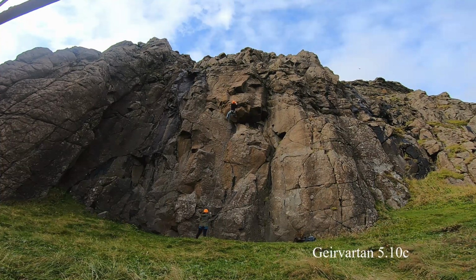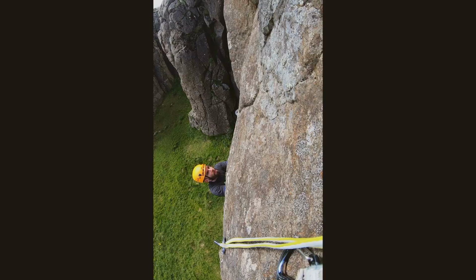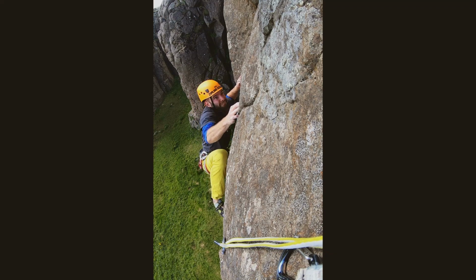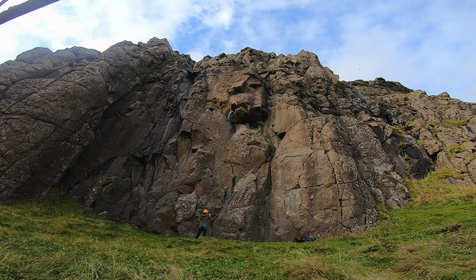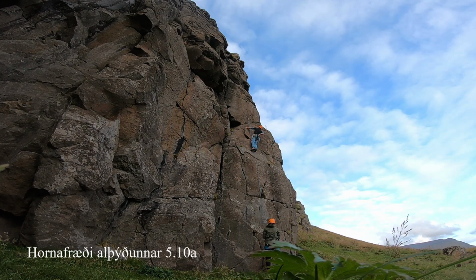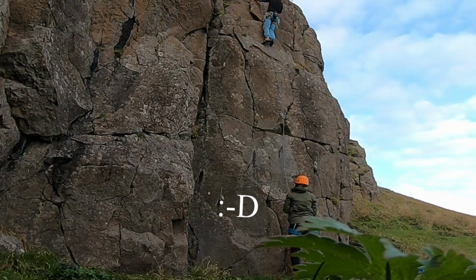Alright, continuing on. This one, I've covered in Climb Through 18. It's pretty much all centered about this one move, really bouldery, really small hold, but I definitely could feel my fingerboarding paying off, and I did this one really quick. It felt pretty easy. After this route I took a short break, and then I only had 1, 2, 3, 4 routes to go. The next one has really fun crux moves with 2 gastons, so super fun. If you're at the crag, definitely have a go at this one.